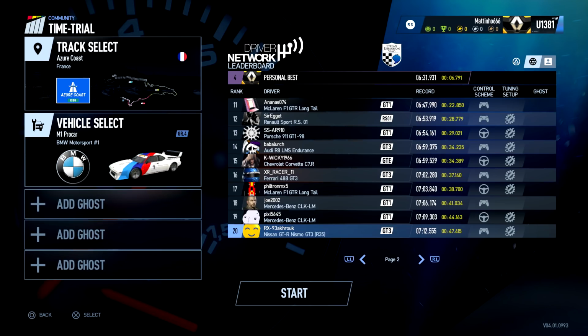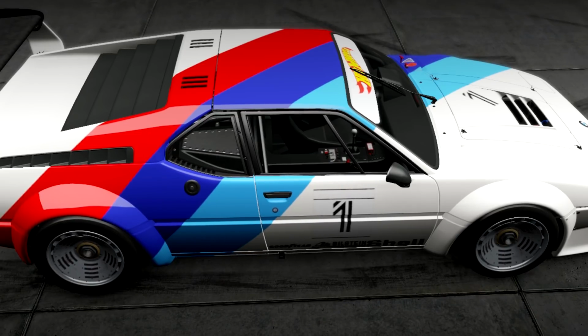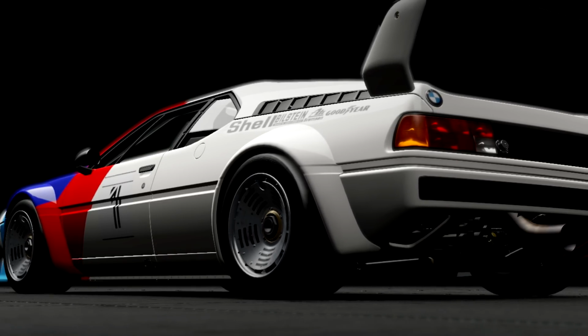And like I said, guys, if you haven't driven this car, go do it right now. Just right now, whatever you're doing. I don't care if you're eating your dinner, playing with yourself, or playing with someone else, go drive this car, because it is that good.